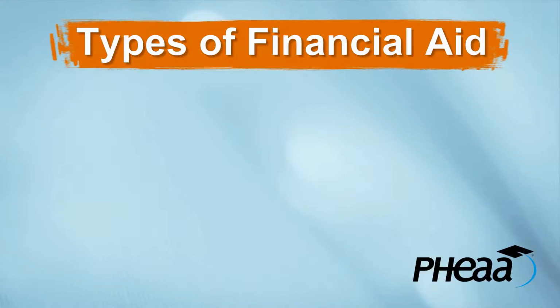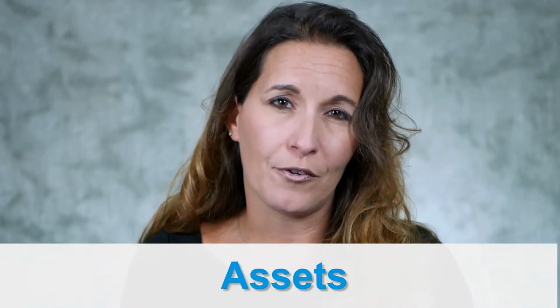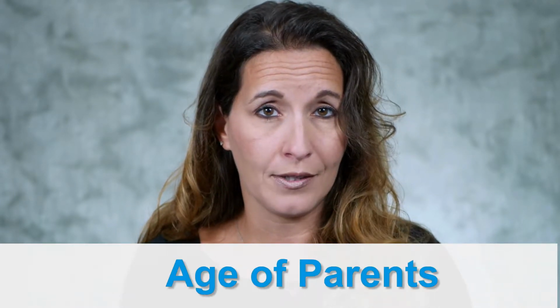You're going to note the first being need-based aid, and need means what it says. It's going to take a look at your family's financial needs. So it's going to take a look at some items such as your income, your assets, and some other factors, which would include the number of people in your family, the age of the older parent. The lower your family's income, the higher the potential for need-based financial aid.